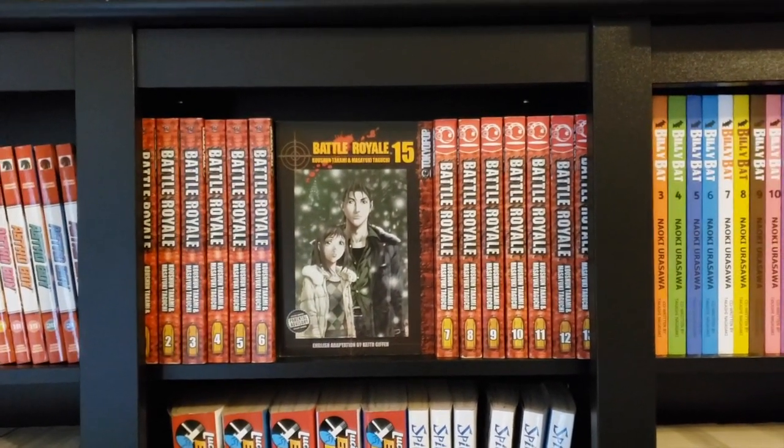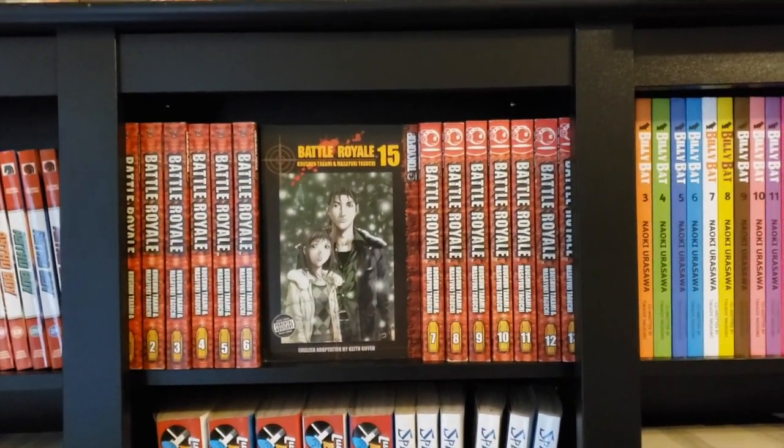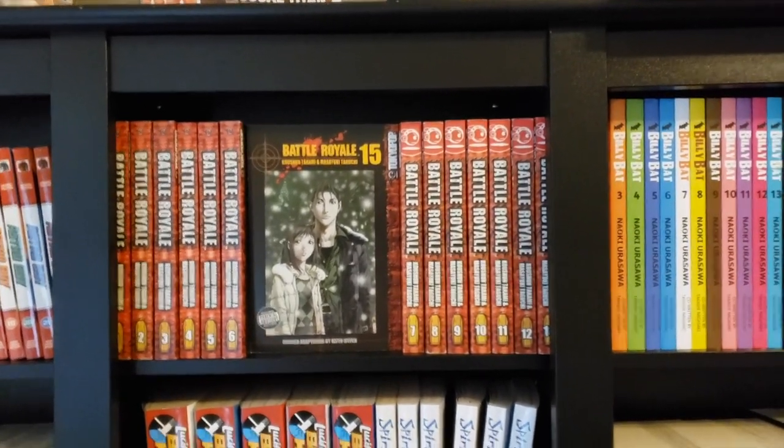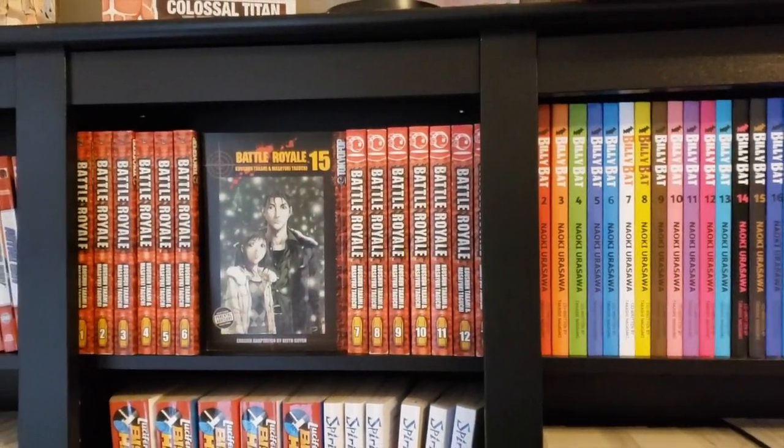This is really out of print, and the prices on this have gone crazy in the last 5 months. So there's that. So good luck finding it if you're collecting it.